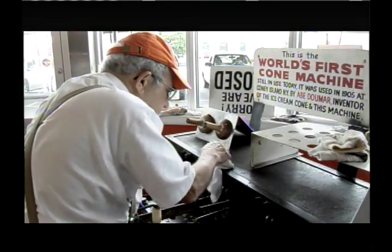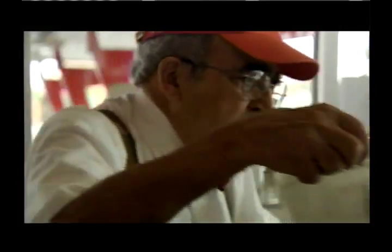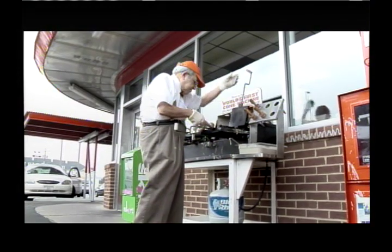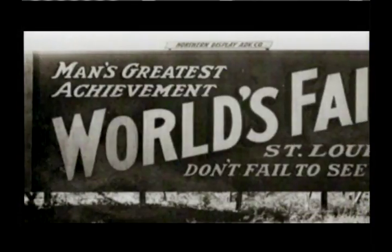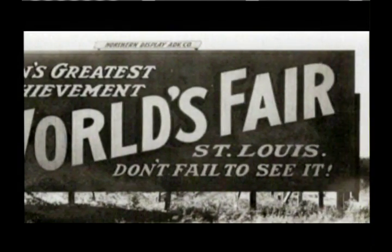And for all those years, Albert Doumar has been behind the counter and out in front, manning the machine that made the world's first ice cream cone at the St. Louis World's Fair back in 1904.